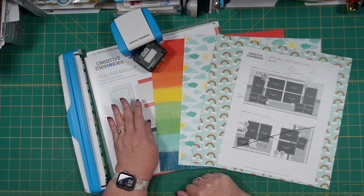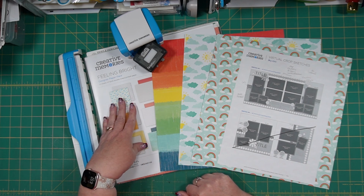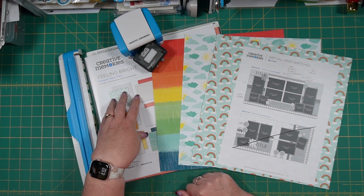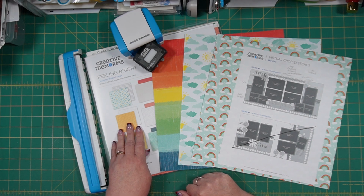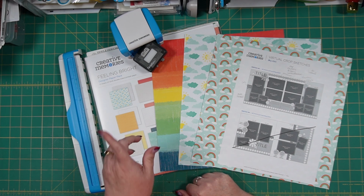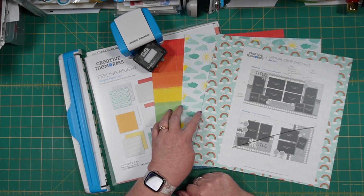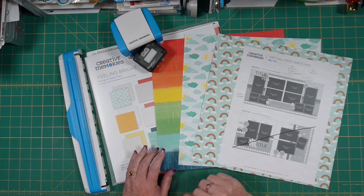If I'm not mistaken, this is the collection that we got when we went to Creative Minds Conference. So it wasn't readily available immediately in 2022. But I think they did bring it out and allow people to buy it later. I may be wrong, but I think they did. Anyway, these are the 3 papers we're going to use from this collection towards this layout for today.